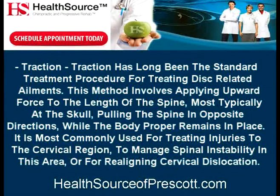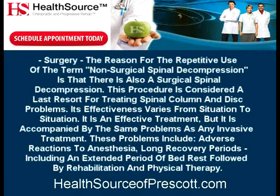It is commonly used for treating injuries to the cervical region to manage spinal instability in this area or for realigning cervical dislocation. Surgery. The reason for the repetitive use of the term non-surgical spinal decompression is that there is also a surgical spinal decompression. This procedure is considered a last resort for treating spinal column and disc problems. Its effectiveness varies from situation to situation. It is an effective treatment, but it is accompanied by the same problems as any invasive treatment.